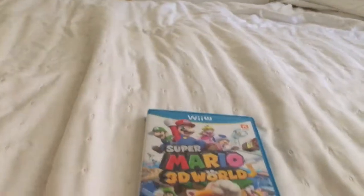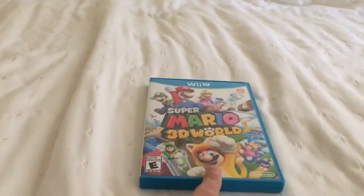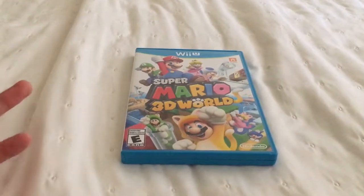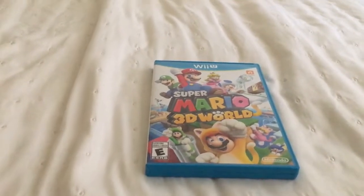Now this is the Mario game to get. This is Super Mario 3D World. It is a great game. You have 2 power-ups. One's the cat suit and one is the cherries that make up to about 5 of the same character for certain puzzles.